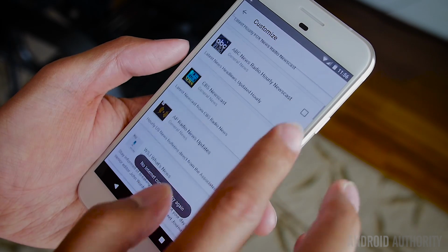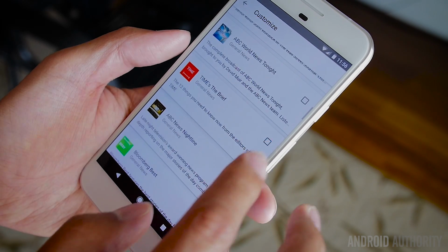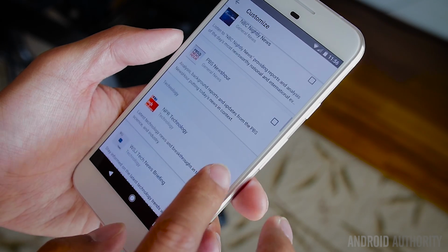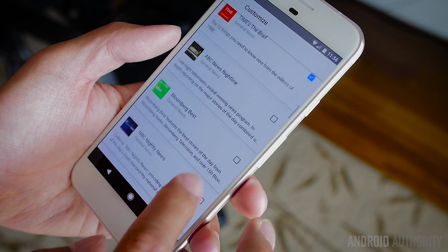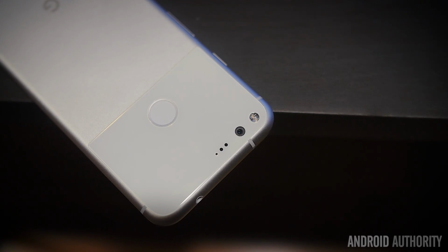On any given morning so far in the last 3 to 4 days, I have been able to listen to NPR, Wall Street Journal, and tech news for about an hour to 2 hours. So if you end up using the Google Assistant, especially for features like that, you will see that metric show up in your battery stats. Which brings us to the cameras.